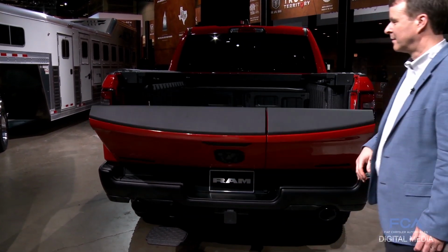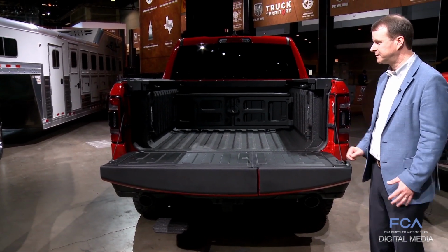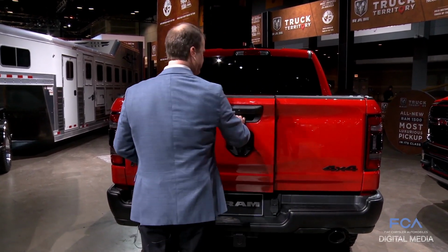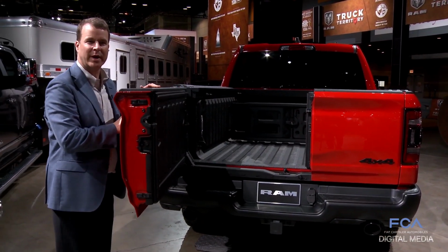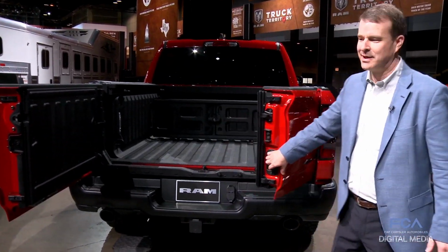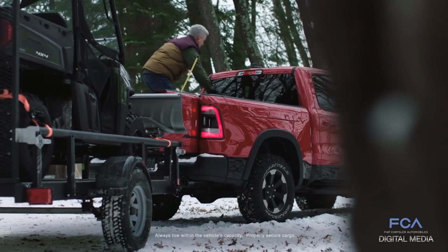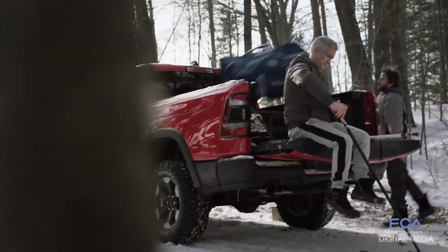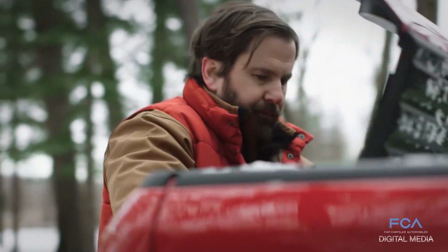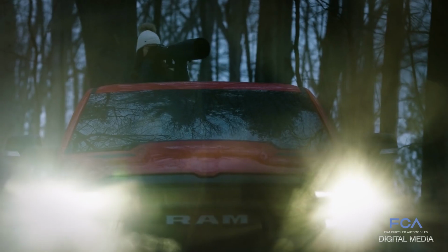In addition, Ram revealed a new multifunction tailgate for the 2019 Ram 1500. The new tailgate offers a 2,000-pound load rating, a 60-40 split, and swing-away functionality, improving upon the bed's access and utility. It's also trailer-friendly and does not require the trailer and hitch to be removed before opening. The new tailgate is expected to reach dealerships in the second quarter with an MSRP of $995.